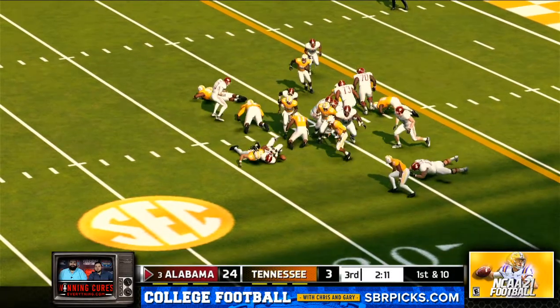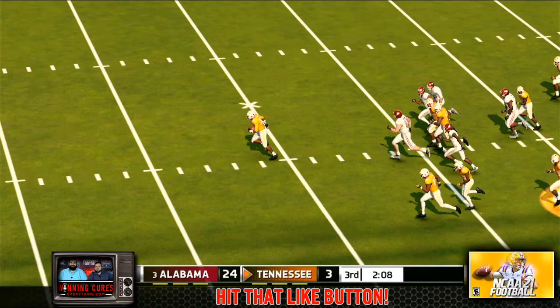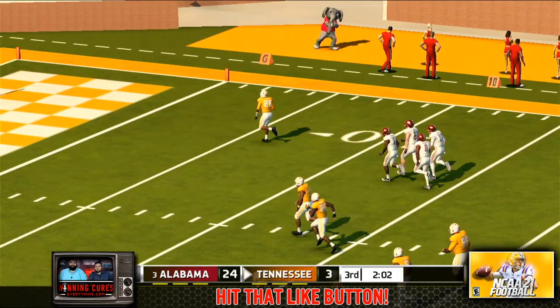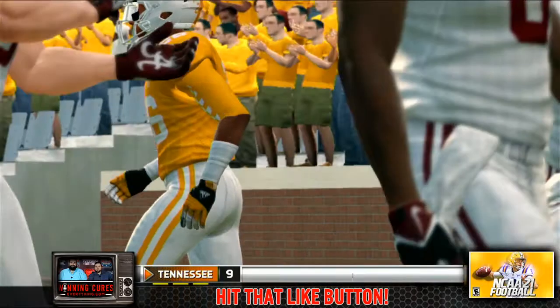The ball is loose. Now the defense has it. The safety, and the safety's all alone, and no one's going to catch him. Touchdown, and it ain't over yet.